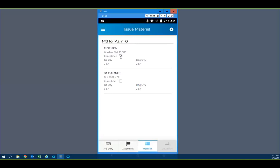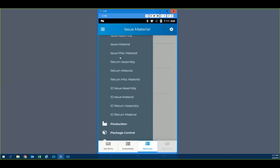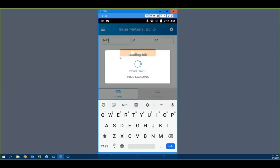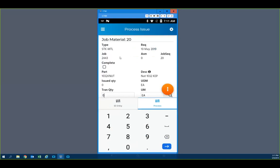So the second item I'm going to do a different way. If I scroll down here, we've got one called ID issue material, which I think of as a unique ID to issue the material. And the unique ID being one scan takes me straight to the material. And that's because I'm utilising that user-defined character separator we saw up front, where I've concatenated the job, the assembly, and the material number together.